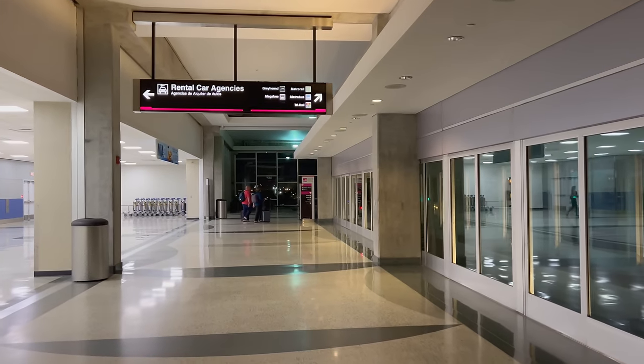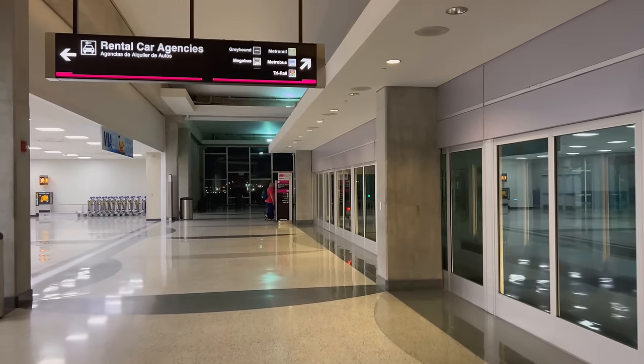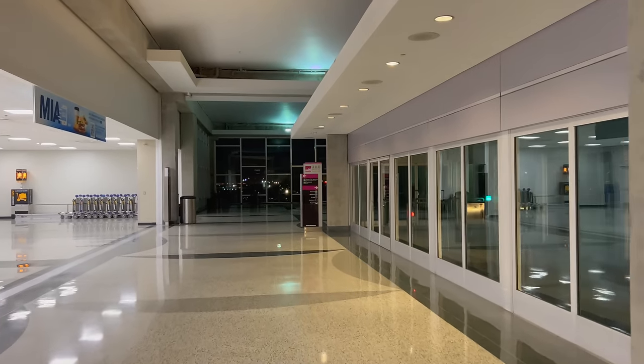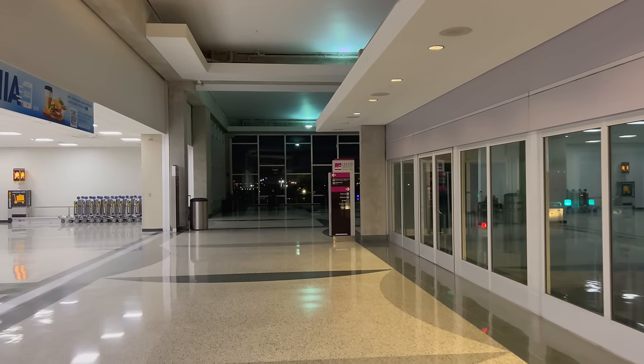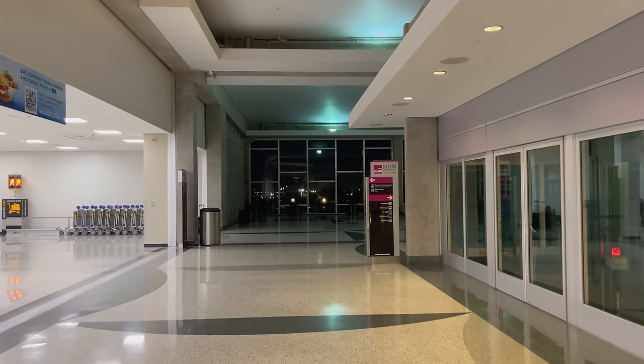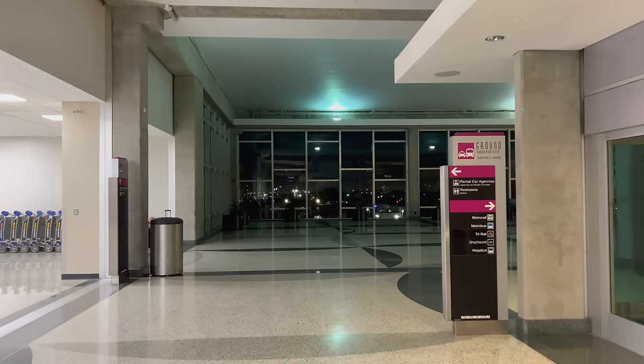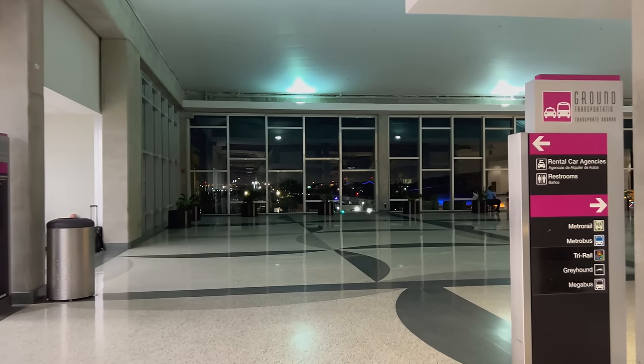Now, in order to pay for this Metrorail, it's very easy. I would just recommend getting a tappable credit or debit card, and you just put it up to the reader. But you can also use the machine and pay for a ticket that way.